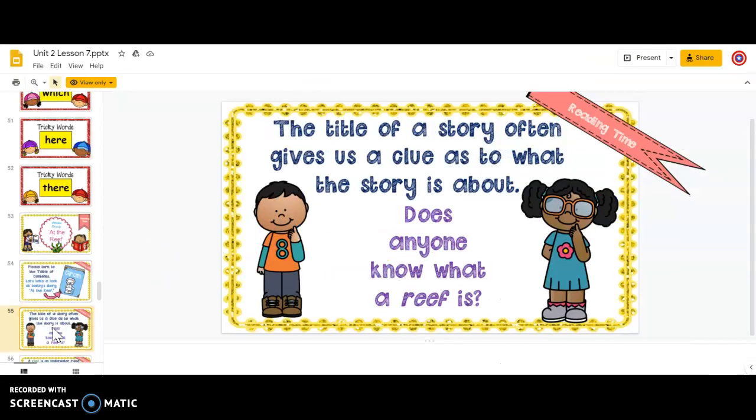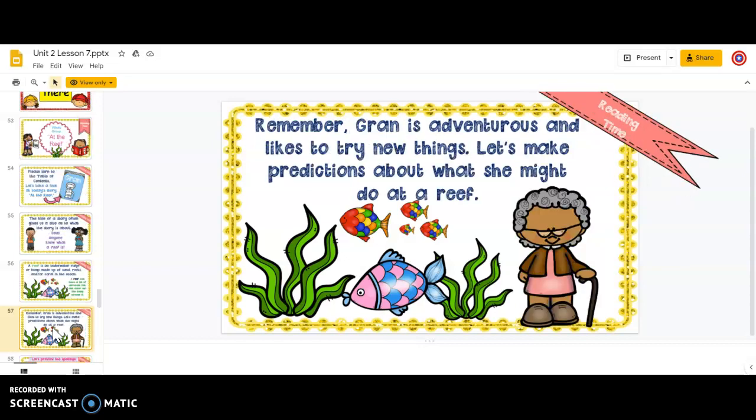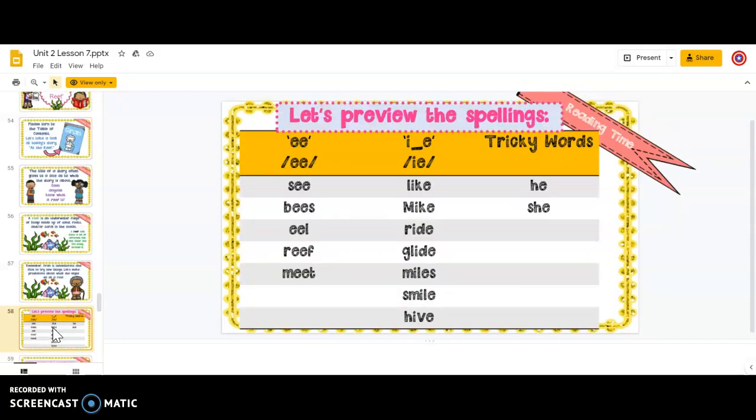Finish our vocab words. The title of a story often gives us a clue as to what the story is about. Does anybody know what a reef is? You can tell me out loud or you can tell the person that's with you. A reef is an underwater ridge or bump made up of sand, rocks, and coral in the ocean. A reef can have a lot of different fish and other sea life living around it. Remember, Gran is adventurous and likes to try new things. Let's make predictions about what she might do at a reef.